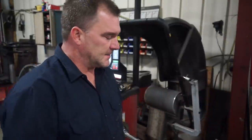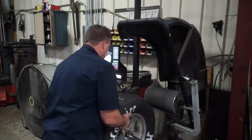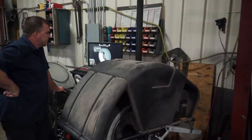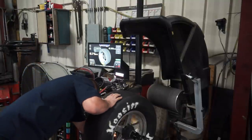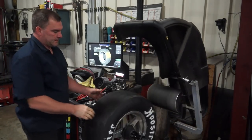So I'm going to take that tire, I'm going to unseat it off the wheel, I'm going to rotate it about 45 degrees and see if I can get a better overall balance on the tire. I've already done that to this tire, I'm going to rebalance it, see where it ends up, see if my balance improved, see if my road force improved. This one was at like a 60 road force and we're trying to do anything better than that. So we'll see. That's a lot better. So I'm happy with that one.